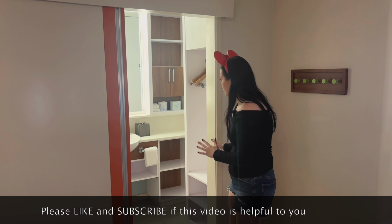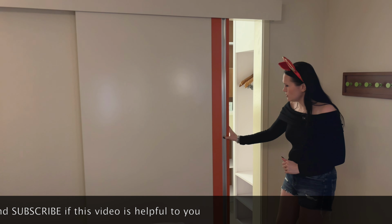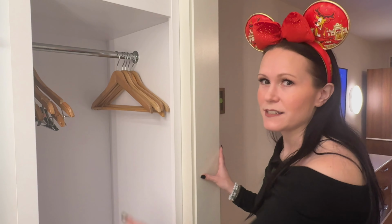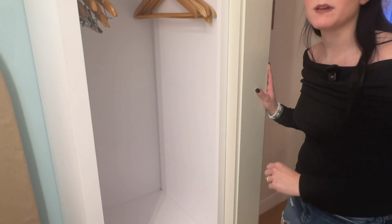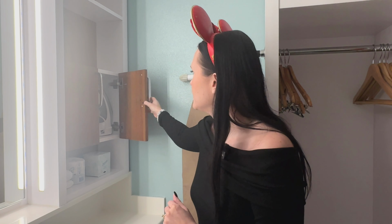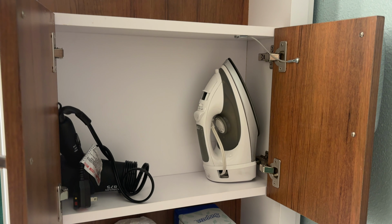And then over here we've got our bathroom area. There is a sliding door so you can block out if anyone else is still trying to rest and you need to get ready in the morning, you can block out all the light and noise from in there. So this is your closet area. There's a variety of hangers and extra places to store items that you may have brought with you. Over here you have your ironing board. The iron is actually tucked away inside this little cabinet here. And along with that, there is also a hairdryer.